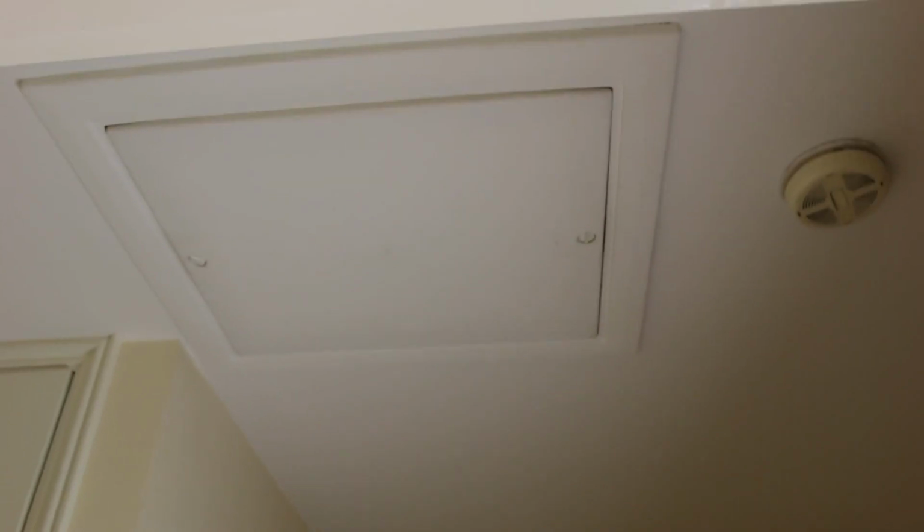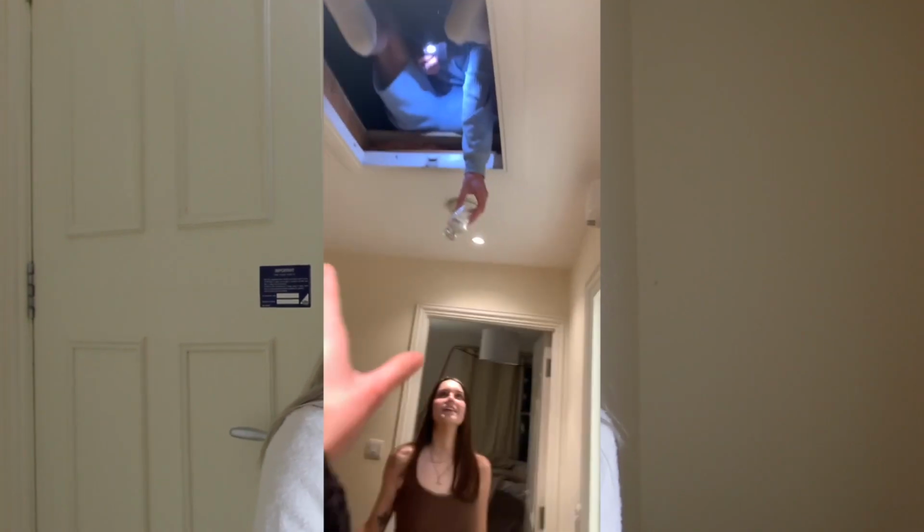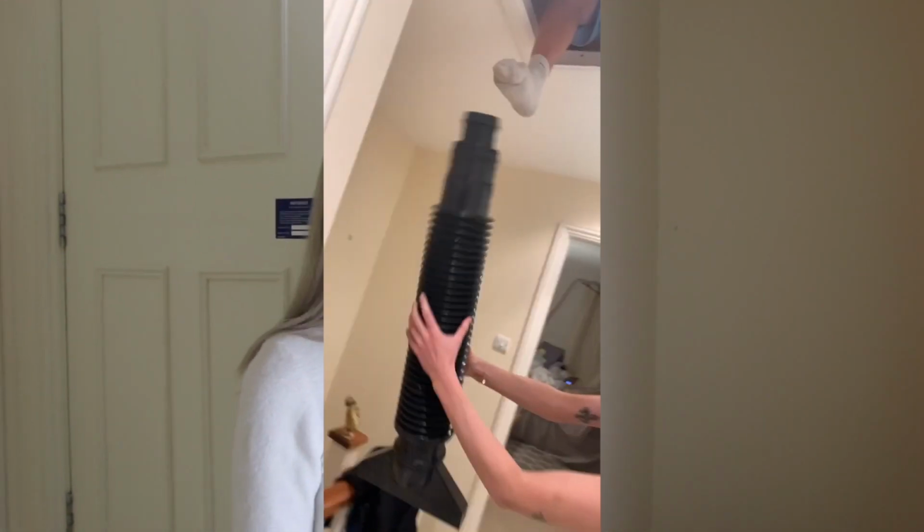Basically, we went in there the other day and found so many random things. Those little flippers, scuba diving little flippers. We found loads of suits, random shirts, a random poster. It was really great, honestly. And onto the final room of the house, which is my room.